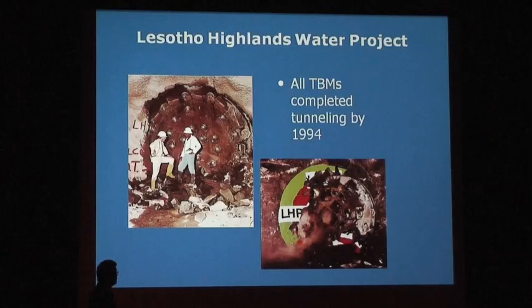And all of the tunneling was completed in 1994, and here's a typical photograph of breakthrough on target at the completion of the tunnel.